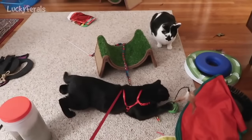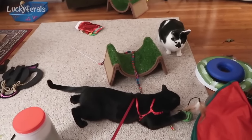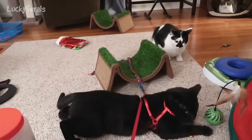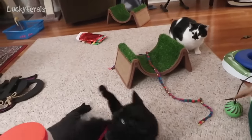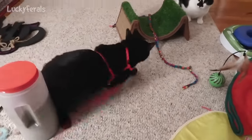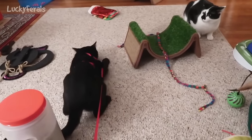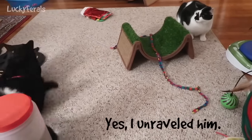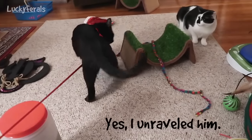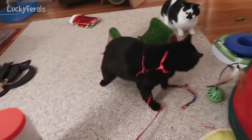And I think by Boo having the harness on, it definitely is making him behave differently. Just the fact that Splash is being brave enough to hang out there is pretty amazing. And Boo has never been in a harness before. He's never worn a harness before. He's never even had a collar on.